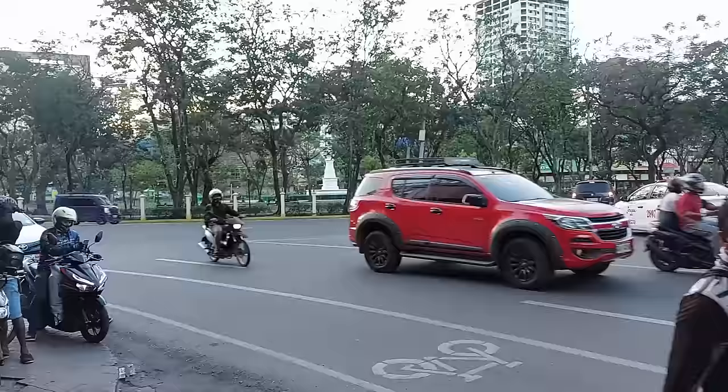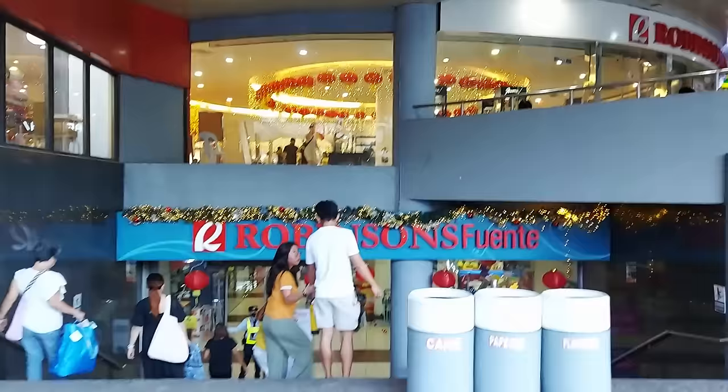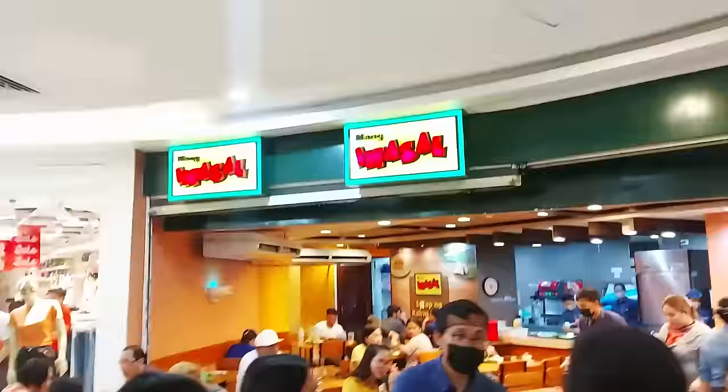Original. Well, 101 Horizon Condominiums and that new shop are behind us. And we're actually heading up to the circle again to go see some of these malls. Fuente Circle. Aha, we're back. And this is the Robinsons. So it's Robinsons Fuente. Up or down? Let's go up. We got a Mang Inasal straight up.